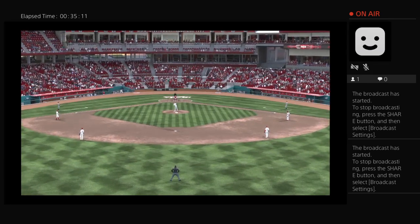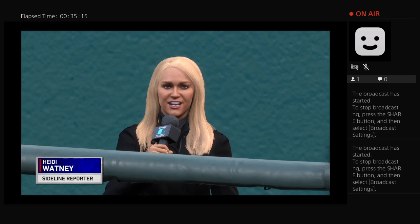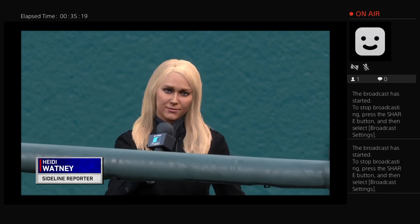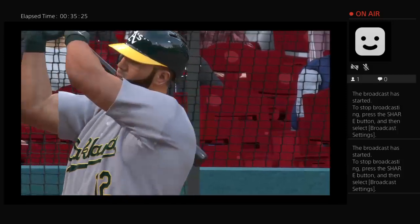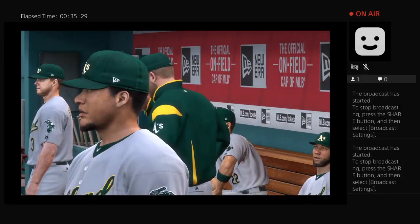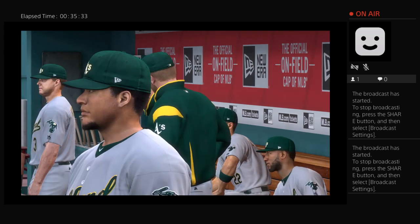And back in Cincinnati as we check in with Heidi Watney. Well, Matt, I talked to manager Bob Melvin during the break about his thoughts on the A's hitters to this point. And overall, he's really happy with the at-bats they're putting together. Yes, they've only scored 1 run, but he said they've done a great job of forcing the pitch count up, and he thinks that's going to lead to more offense for them as this game goes on. Okay, thank you, Heidi.